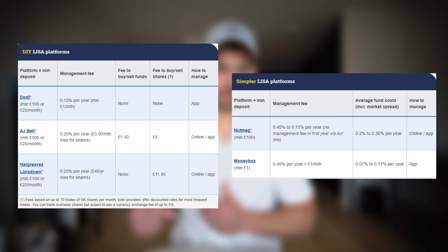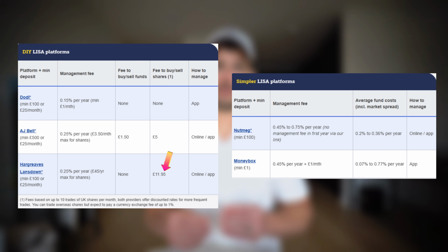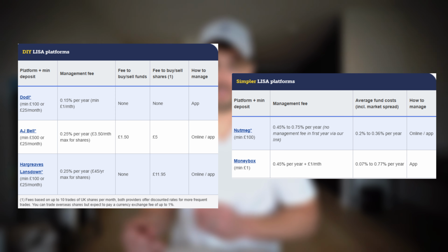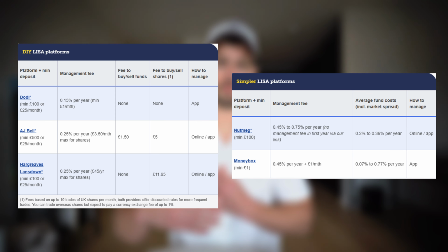Another DIY platform is Hargreaves Lansdown, and they are by far the most expensive. So I would suggest this if you are very familiar with them. They are a bit more of a family business. If you have contacts with them, by all means use the platform. Otherwise, they are the most expensive, which means your returns are not going to be that high compared to something like Dodl.